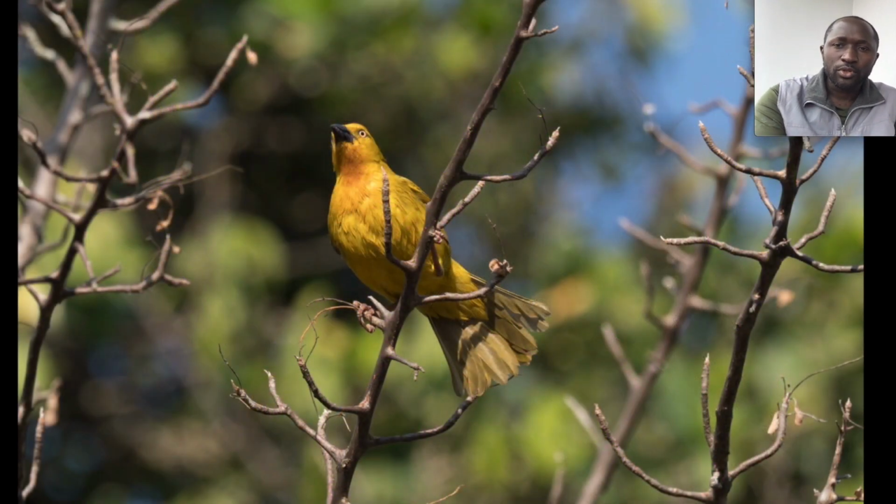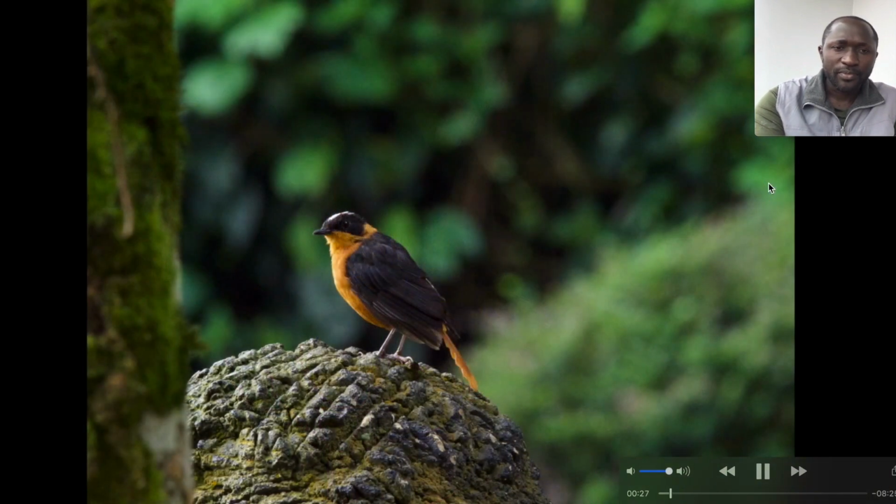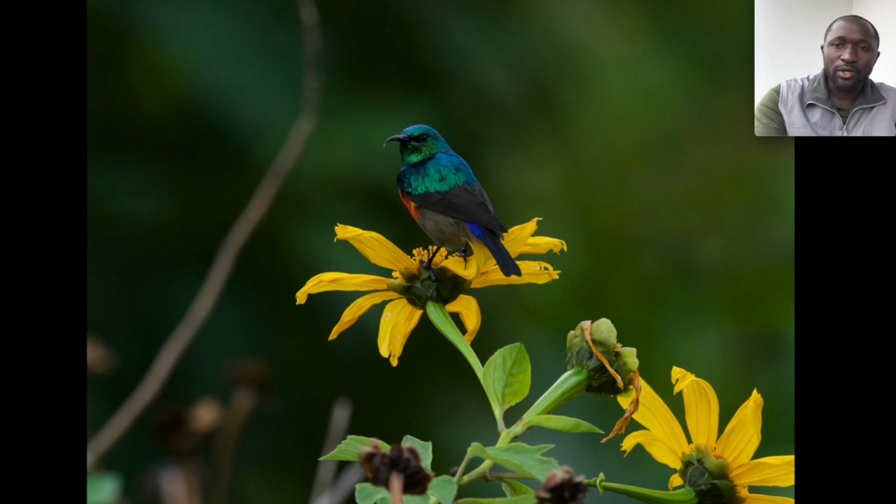That's a Holub's golden weaver. Very beautiful yellow eye. Very nice chunky looking weaver. When we get to Bohoma, the accommodation facilities there favor some very lovely birds like this snowy crowned robin chat. It's another member of the flycatcher family. And there is also the northern double-collared sunbird. They love to come to those Tithonia diversifolia flowers around the lodges.